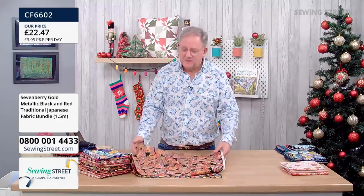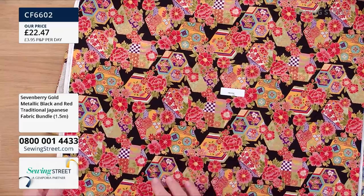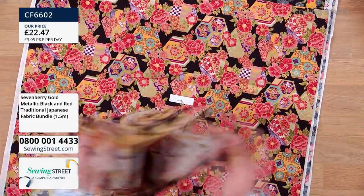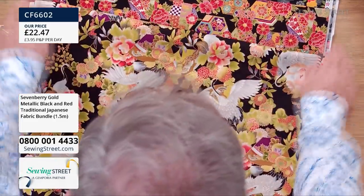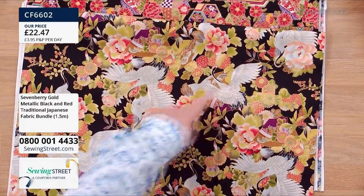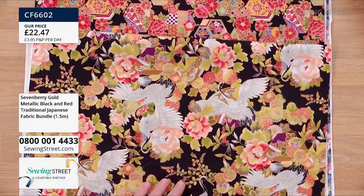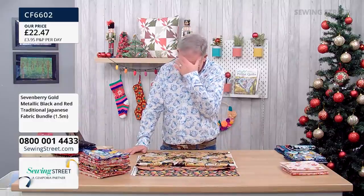Now, hexes. Have we got a slide about hexes? Lovely, aren't they? And then we've got this one here with ducks on it. Have we got one with ducks? Cranes. They're called cranes, aren't they, those? Do you know once more? No. Well, I'll start again. Can't even say it.